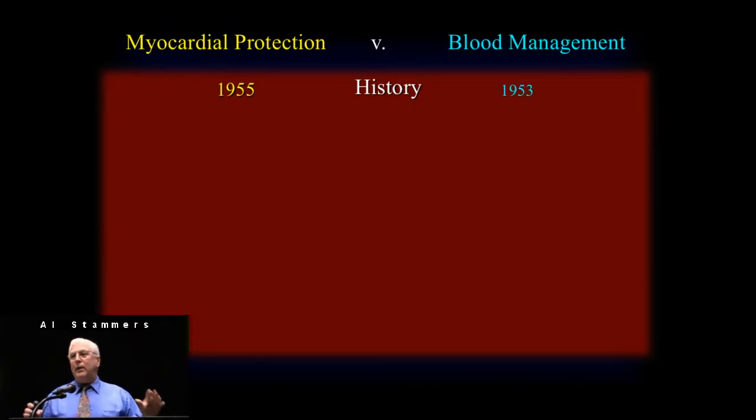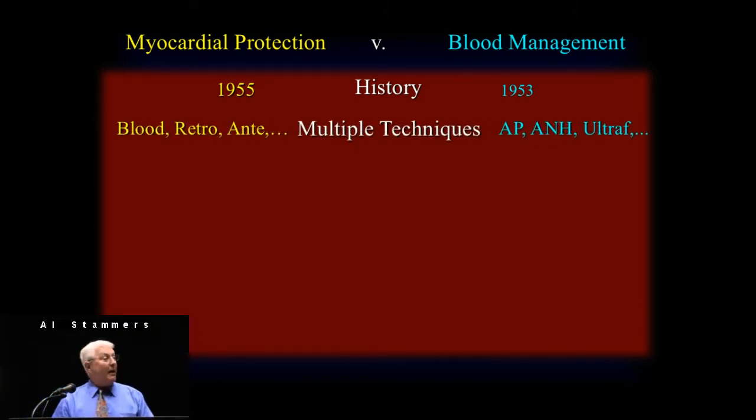Myocardial protection is something that we all do. We do it every single day. Perhaps if you're doing more off-pump than on-pump, you do it a little bit less. But if you wanted to compare that to another well-studied subject matter in the field of cardiac surgery, a good analogy would be blood management. And if you just look historically at it, the first myocardial protective techniques were described in literature in 1955. The first blood management techniques probably predate 53, but I just chose that, of course, by the first successful cardiopulmonary bypass procedure. There are multiple techniques in both.